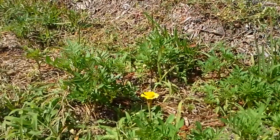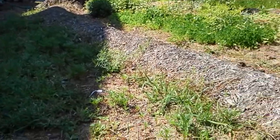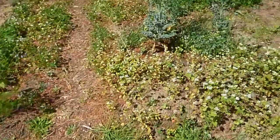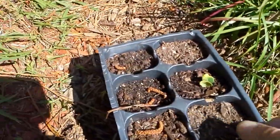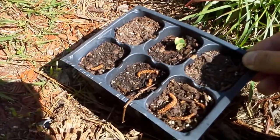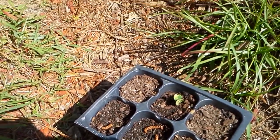My hedge of marigold is just starting to come to life. So I should have a nice little hedge of marigold here at the other side of this swale in another week or so. Big shout out to Ian over at Lolita's. I've got one loofah coming up and maybe two I see. So it took a while for those seeds to germinate, but I should have some loofah.